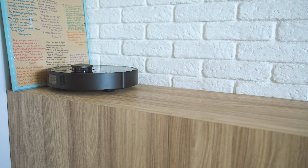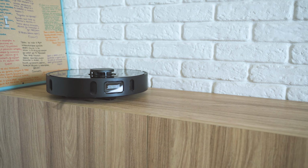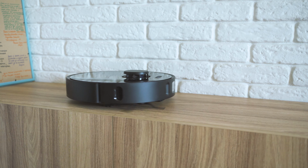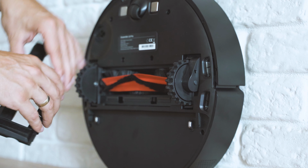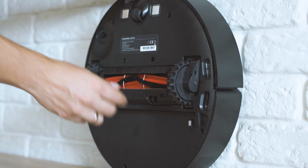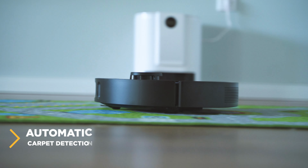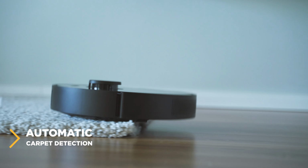So, in theory, this is a very powerful robot with innovative specs and features, and based on previous experience with Dreame devices, it's built with parts of excellent quality. You know, it's all about the details. You can see the main brush, perfect for collecting hair from pets and for cleaning carpets. Like most premium robot vacuums, it has automatic carpet detection mode, which means that if you clean at moderate power, as soon as it senses a carpet, it's gonna boost the suction to the maximum.